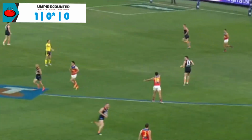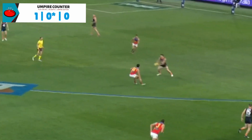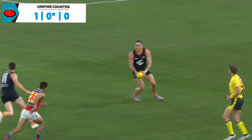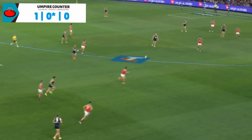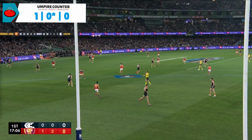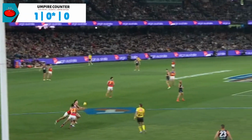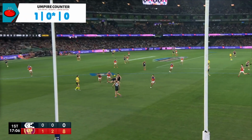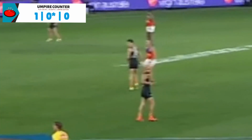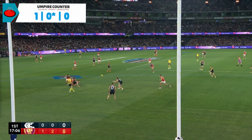The Blues put themselves under some silly pressure in their defensive 50. Akers has no one to kick it to, so a sideways handball will do. Wiedering ends up with it, who has to throw it onto his left in hope, but coughs it up and the Lions capitalise on the errors made from the Blues. Replay shows that literally no Carlton player wants the ball, nor are there any options to kick the ball to. We're only 3 minutes or so into the game and Carlton look as though they don't want to be there. Two players with their backs towards the footy and Akers just nowhere to go.